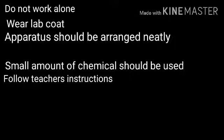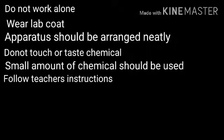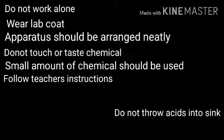Hot objects should be handled with attention and care. We can use a test tube holder. Do not touch or taste any unknown substances. Do not throw hot concentrated acids into the sink directly.